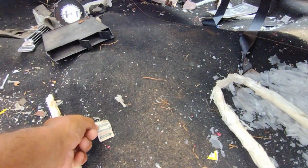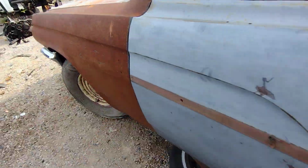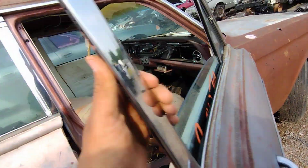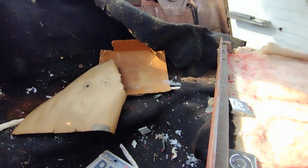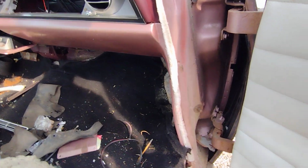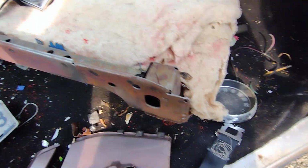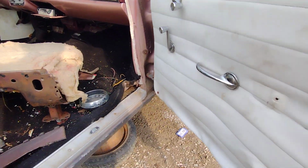Old Wrigley Spearmint. I think this was the last year that you could get the nail head in these. I've got these already, I don't think I need any of those. Thought this was interesting, they added these here. Sears Roebuck. Of course, you can tell she was an AC car.